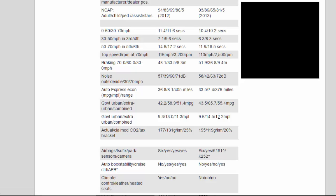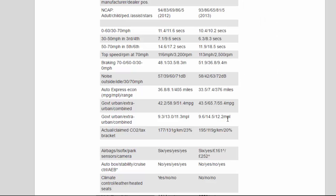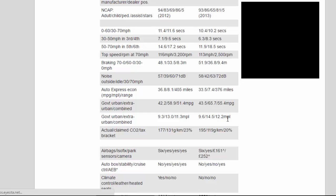Government urban/extra urban/combined: 42.2/58.9/51.4 mpg and 43.5/65.7/55.4 mpg, or 9.3/13.0/11.3 mpl and 9.6/14.5/12.2 mpl. Actual/claimed CO2/tax bracket: 177/131 g/km/23% and 195/119 g/km/20%.